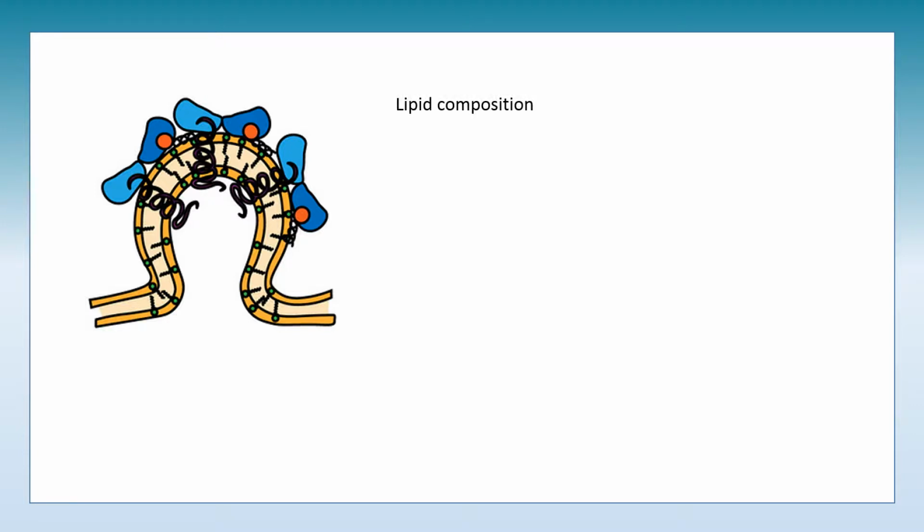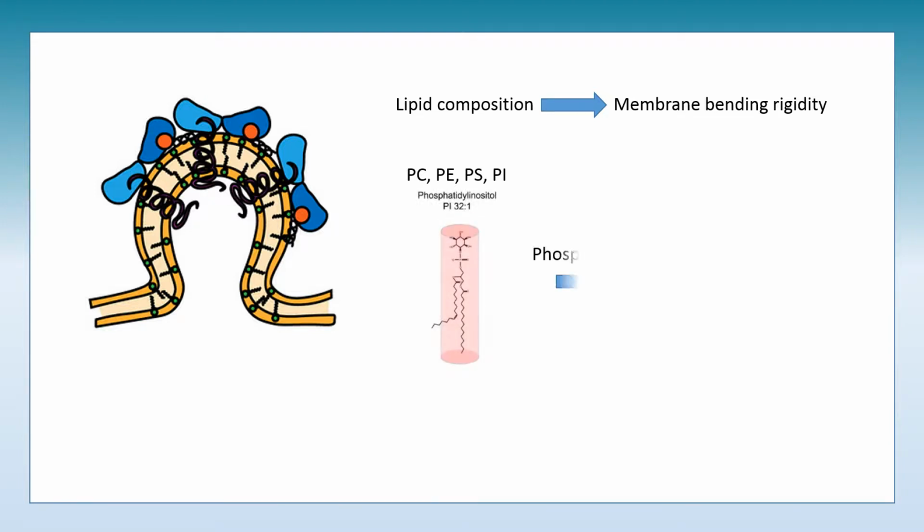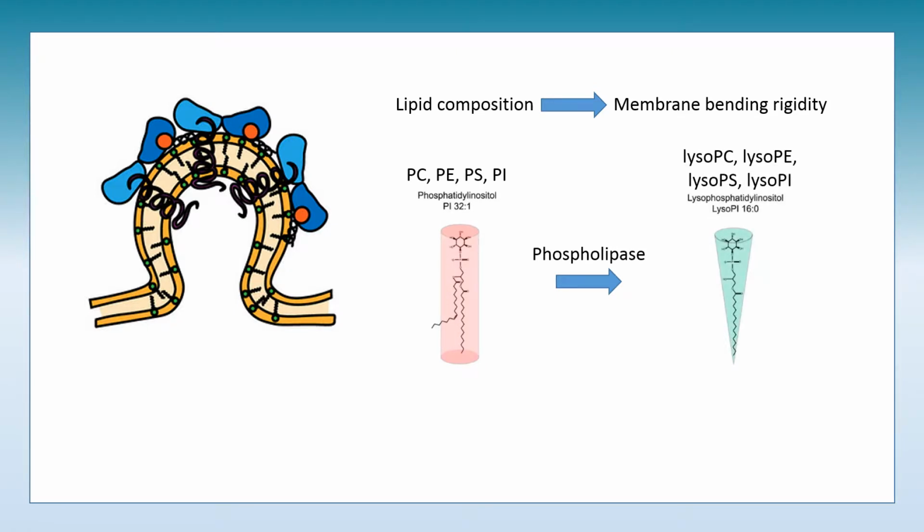Lipid composition plays an important role in membrane bending rigidity, with conical lipids enhancing membrane curvature. Common membrane lipids include phosphatidylcholine, phosphatidylethanolamine, phosphatidylserine, and phosphatidylinositol. When these are cleaved by phospholipases, they produce lysophospholipids, which are conical. So the authors wanted to investigate the impact of lysophospholipids on the formation of COPII vesicles.